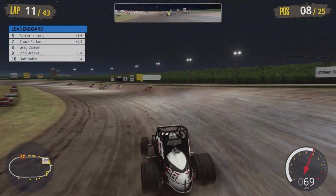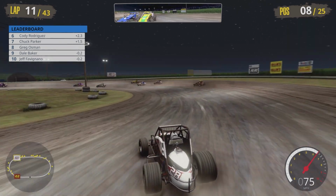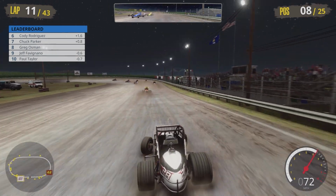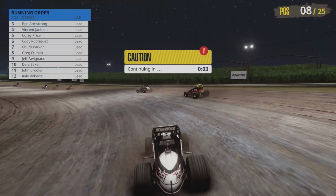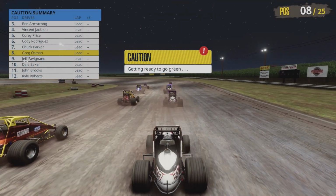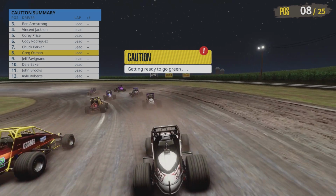Get back by Brooks. See, we get them going into the middle of the corner. They get us off. Amazing! That was a great lap. Oh, another caution. This one wasn't my fault. At least I don't think it was. I don't know how it could have been. So we're P8 right now, so we're plus 4 on our starting.